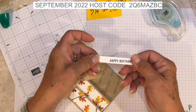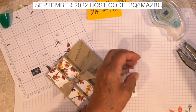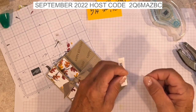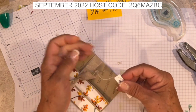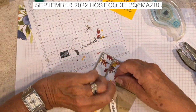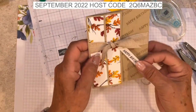Okay. And then let's bring in our little tag here. And you guys, this is a retired product, but I really do use it a lot. It's just this little tiny hole punch. Trim that off. And then we're just going to bring in our linen thread and give that a little tie on there. I think we are anyway. Yep, there we go. All right. Thread it under, and then I'm just going to snip and tie a knot. So there is the basic idea for this fun fold. Looks just like that.